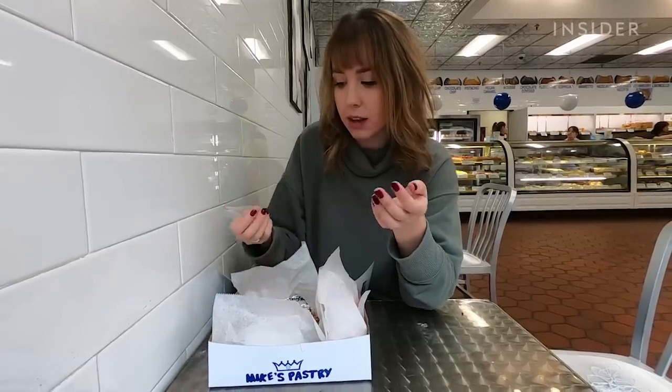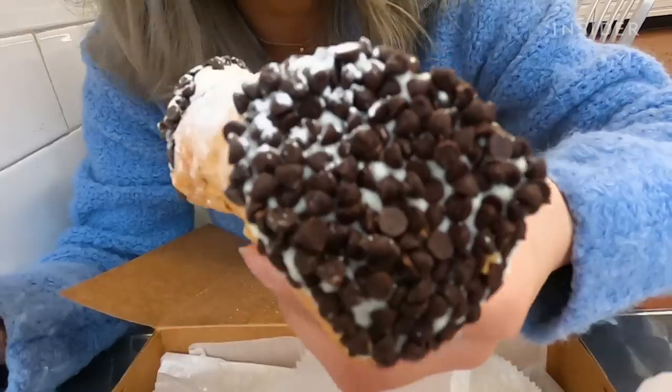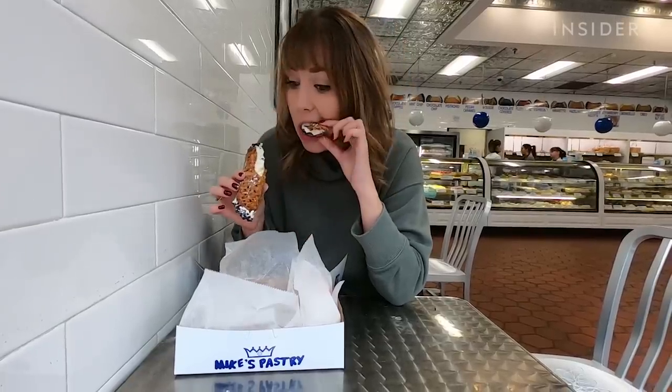I'm just wondering, does the taste of it live up to this incredible presentation? I really appreciate the fact that the chocolate chips are super duper mini, and I believe that they make their shells in-house here. Okay, moment of truth. The shell here is a lot less crunchy, but it's still super flaky. The ricotta, not too sweet.